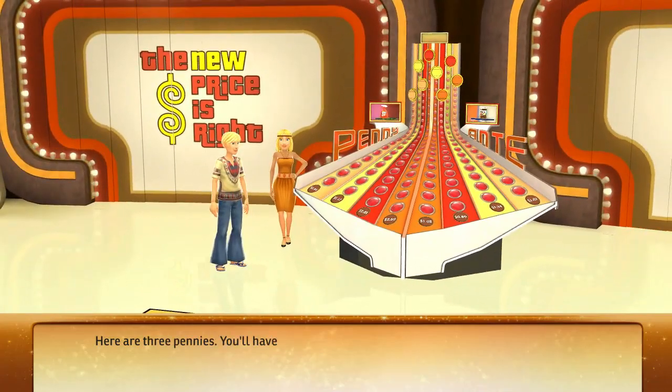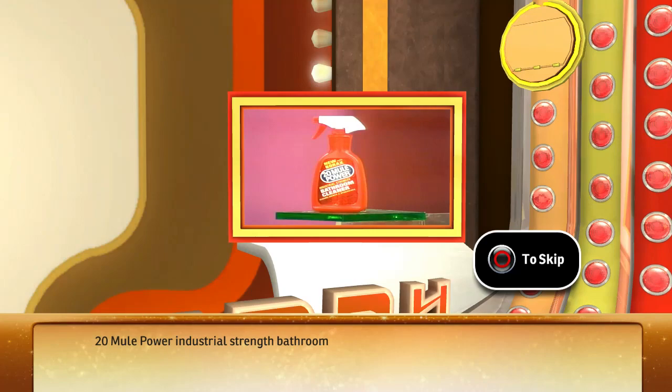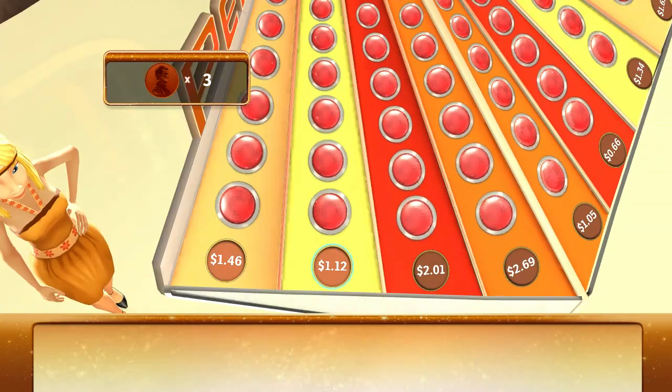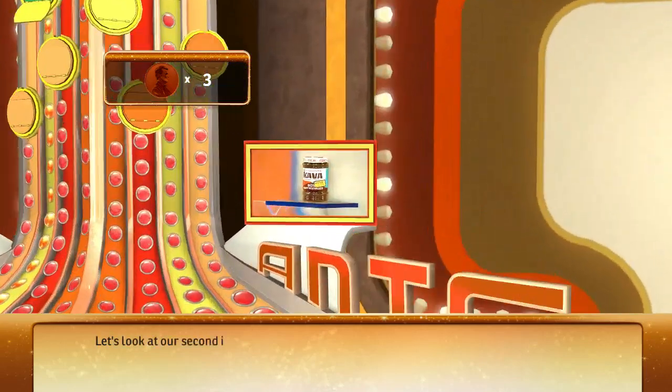Okay, here are three pennies. Let's see the first item. 20 Mule Power Industrial Strength Bathroom Cleaner. When your bathroom is a disaster, 20 Mule Power gives it the all clear. Here are the possible values for the first item. Which value do you think is the actual retail price? Is it the correct price? Yes, it is. Great. Let's look at our second item.